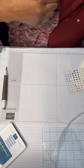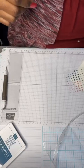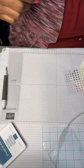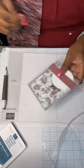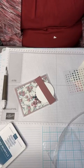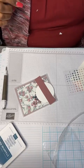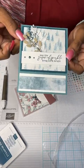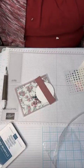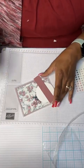I'm gonna move my bucket here. So card number 2 is going to be using the vellum. Oh, thank you, Julie. Thank you, Michelle. I think it is super, super, super cute. It's nice and simple. It's not overstated, and those gems are pretty darn cute, I think. All right, so card number 2, let's get started with that.